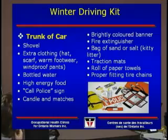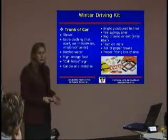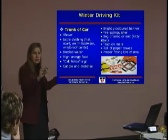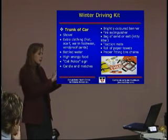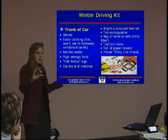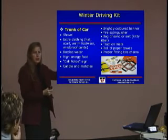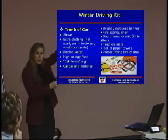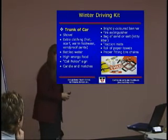Other things to keep in the back are some bottled water, high-energy food like granola bars, chocolate bars, and a call police sign that you can put in the window of your vehicle. Also, a real neat thing to have is a colored banner, made either out of plastic or cloth, that you can put on your antenna so that if your car gets buried, people can see the cloth. I thought that was pretty neat.